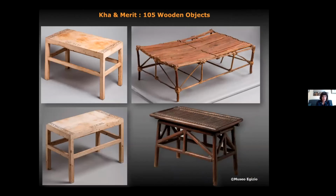Among the household furniture, we also have some tables. They can be very simple in wood and rush, top on the right, or with a very modern design, as we can see at bottom right.